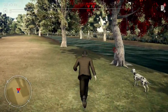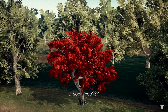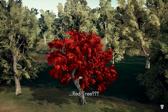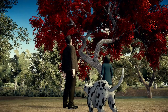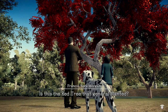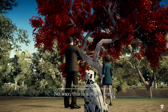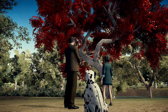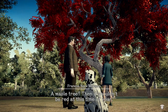I knew it. Red tree? Is this the red tree that General planted? No way! This is a maple tree. A maple tree? Then it shouldn't be red at this time of year.